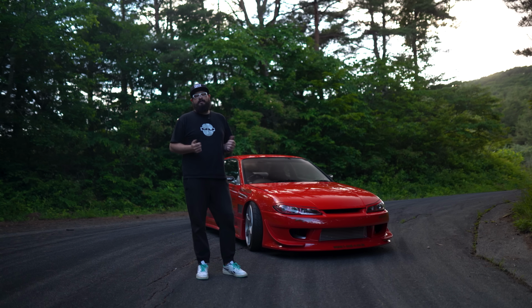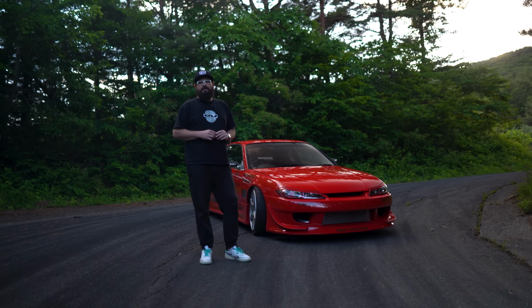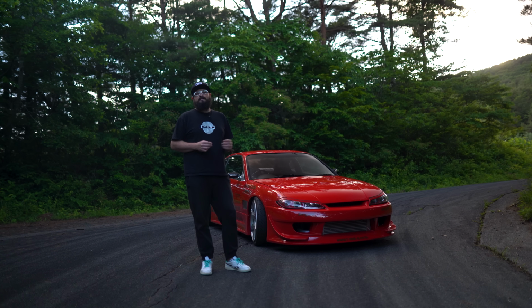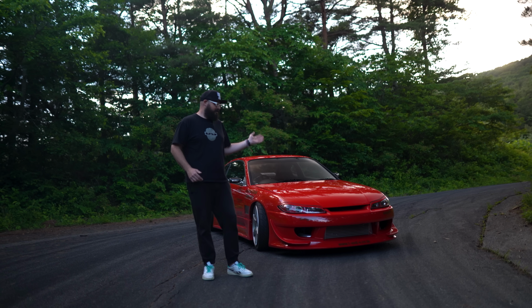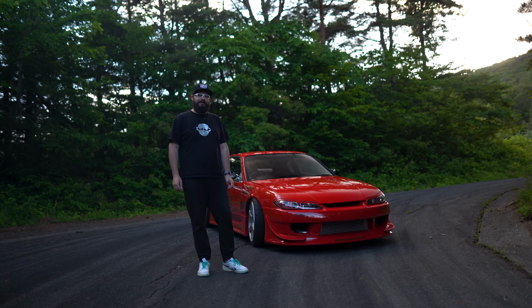So big thumbs up to Andy from Power Vehicles for allowing me to get this car out today on the Toge course. And of course, JDM Supreme, the owner of the car, I hope you enjoy this car in the States, and I'm sure it'll make an amazing addition to your already pretty cool collection.